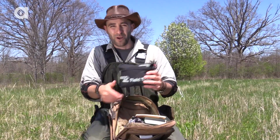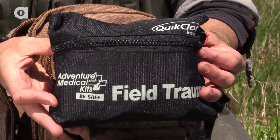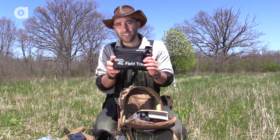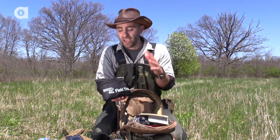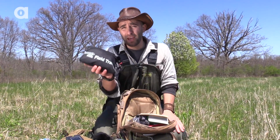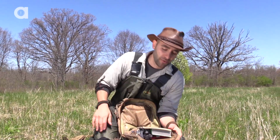Oh, this is an important one. This is an advanced medical kit with QuikClot. Having a first aid safety kit is something you always want to have with you on any adventure. This also has band-aids, has gauze, has needles, has just about anything that you need if you were injured out here in the wild. Let's see what other goodies do we have in here.